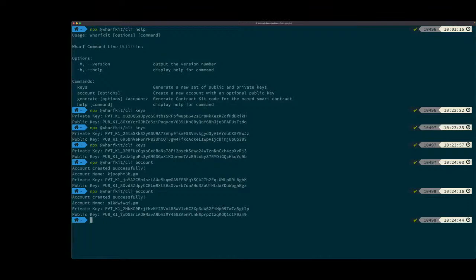We don't have any sort of protection on this right now. It's Jungle, so we don't really care a whole lot. The only abuse is if somebody runs this a billion times and our faucet runs out, essentially. We have limited it. I think there's only 500,000 Jungle or EOS tokens on the Jungle network. So, they're not worth anything.